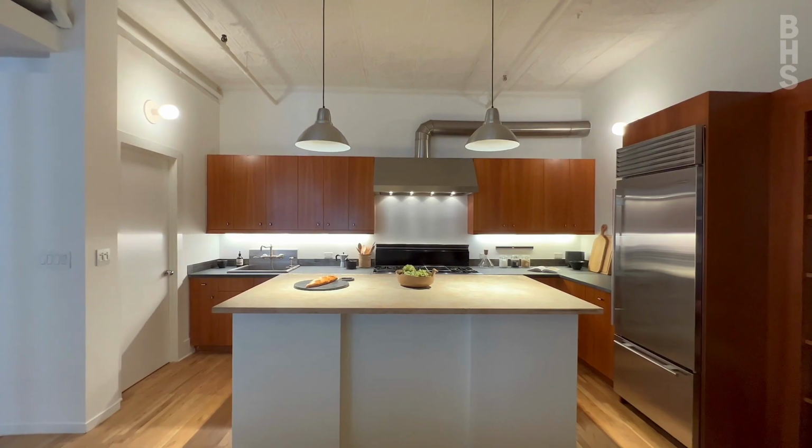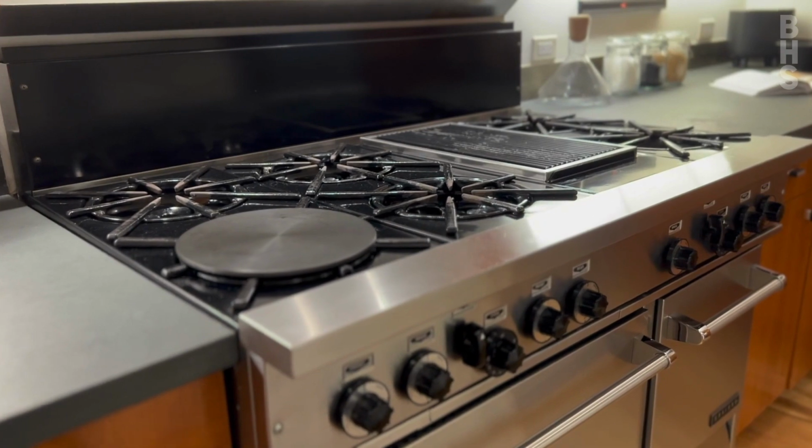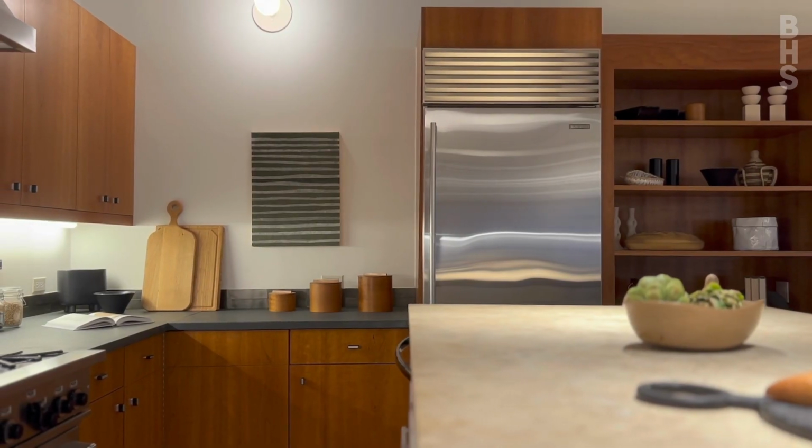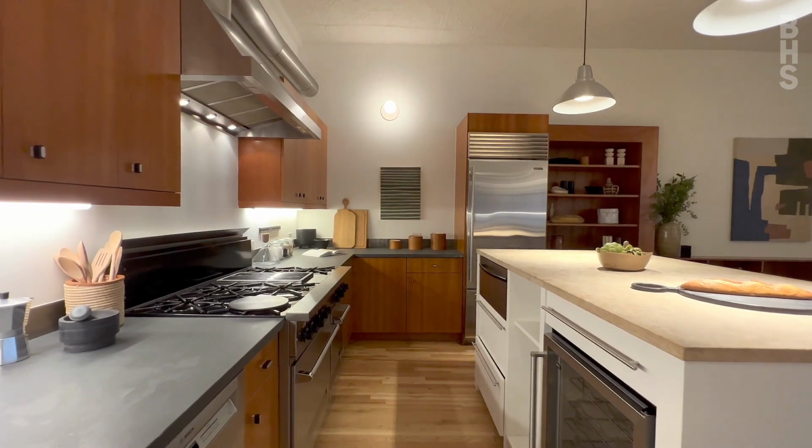For me, the highlight of this home is the amazing chef's kitchen. You have a Garland industrial range and industrial sink, a Bosch dishwasher, sub-zero fridge, warming drawer, wine fridge, and a really oversized pantry. You can really cook in this kitchen, which is surprisingly hard to find in New York City.